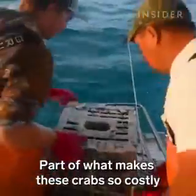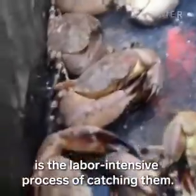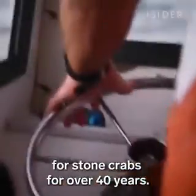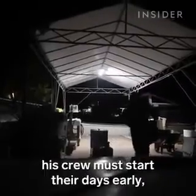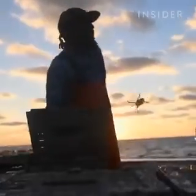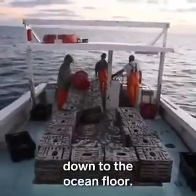Part of what makes these crabs so costly is the labor-intensive process of catching them. There's a nice crab. Ernie Piton Jr. has been commercially fishing for stone crabs for over 40 years. With limited time to harvest each year, his crew must start their days early, sailing out before the sun rises. The process begins with dropping traps down to the ocean floor.